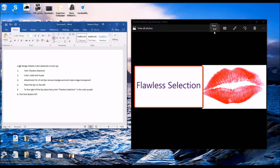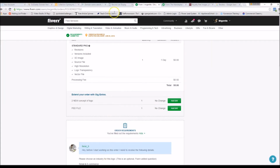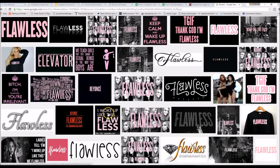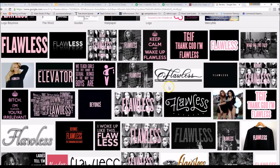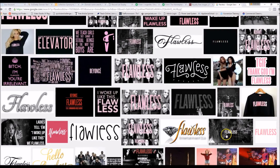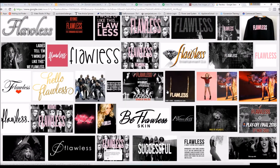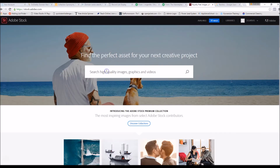Okay, so here we are at a basic mock-up that I did. On the right here you see the lips and you see the Flawless Collection, and let me show you how I come up with this. With Adobe Stock, I kind of got the idea from looking at Flawless. When I saw Beyonce and all her coloring, I just kind of visualized lips in my mind. Okay, it just made me think of lips for some reason. I know it's weird, but this is where you have to be the visionary here and come up with an idea. But I'll show you what I did.